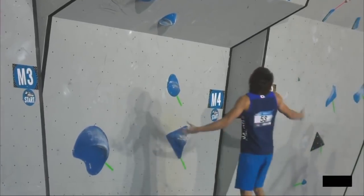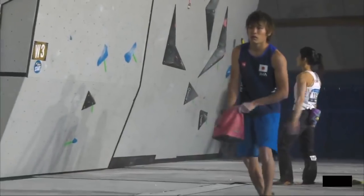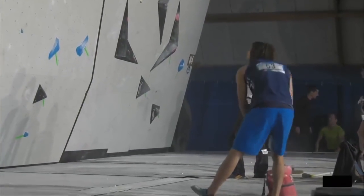Tomoa trying to work out the sequence, trying different beta on men's number 4. Looked like he was trying to get out of his tunnel vision and try something a little bit different.